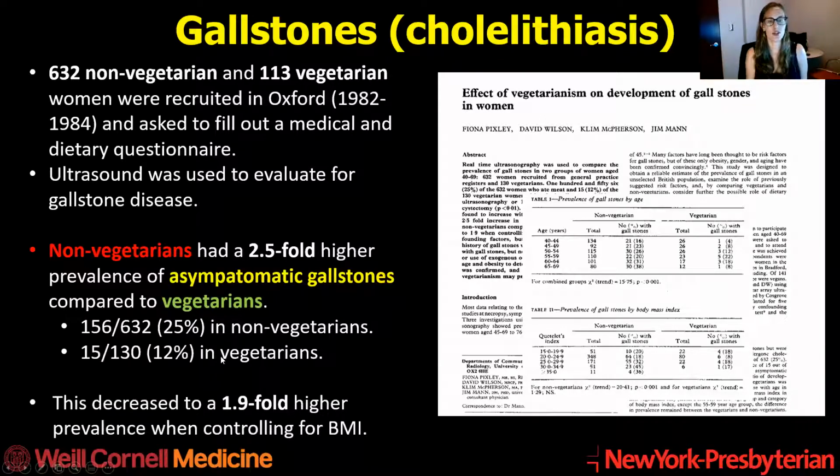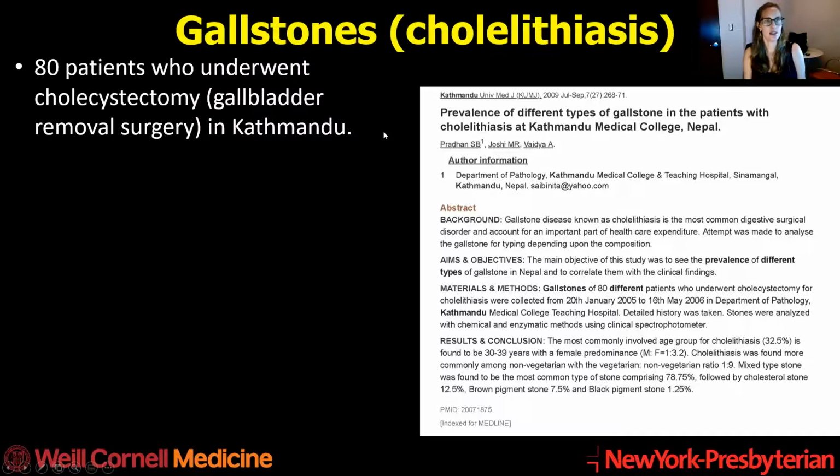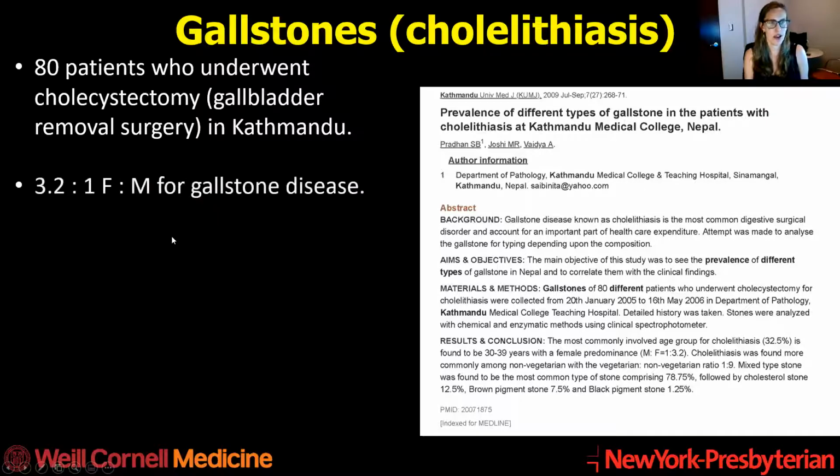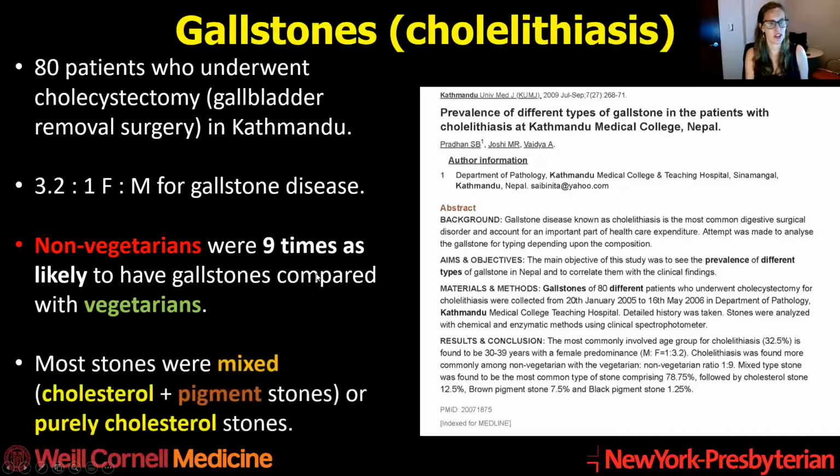Once they controlled for BMI, there was still an association, but it was a little bit smaller. So obviously BMI is an independent risk factor, but still, obviously diet has some role. This is another study from 2009, a smaller study, but basically they looked at 80 patients who had already gotten their gallbladder taken out for symptomatic gallbladder disease, which is essentially gallstone disease. And they found a very strong female predilection for gallstone disease, and non-vegetarians in this study were 9 times as likely to have gallstones compared with vegetarians.